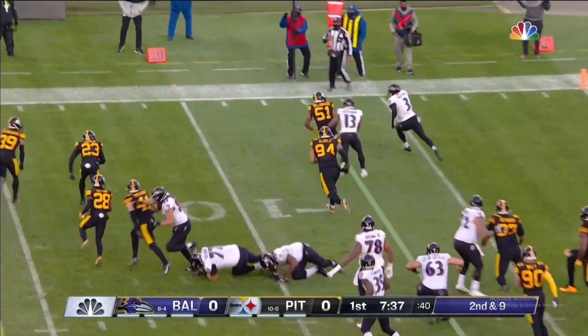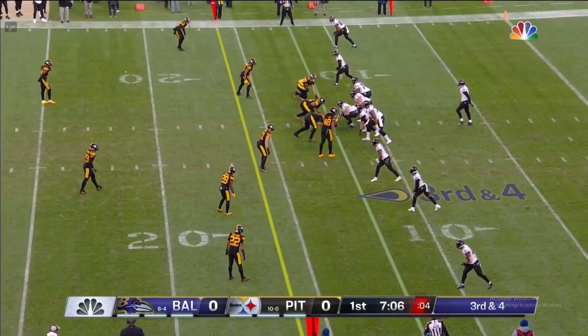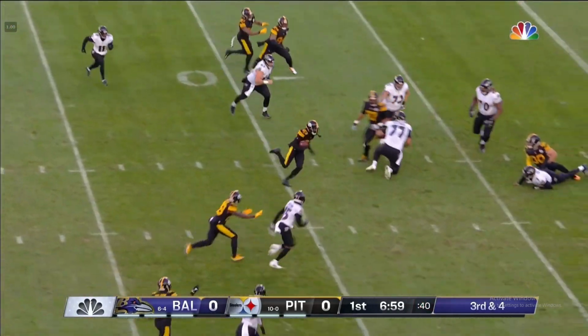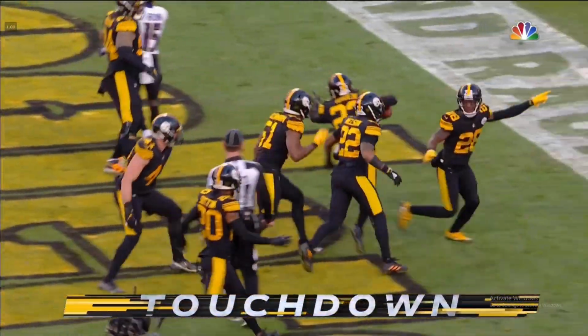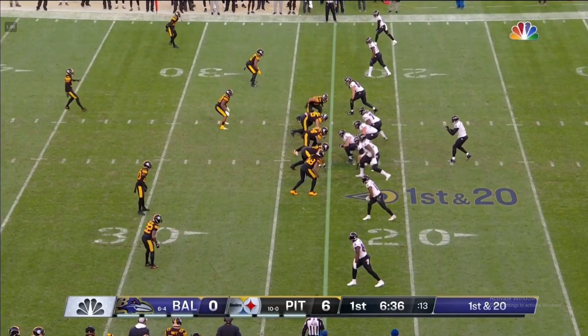Second down, RG3 will keep it, try to get to the edge. He'll outrace the unanimous MVP of the league a year ago. Third and four, Griffin's throw is an interception. That was an easy one to take back for the touchdown, Joe Haden. Haden read it. Flashback: RG3 at quarterback, Dez Bryant at receiver.